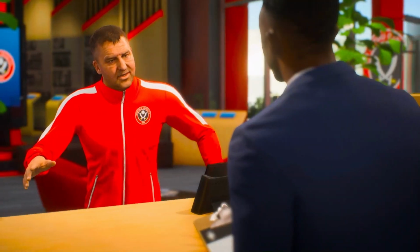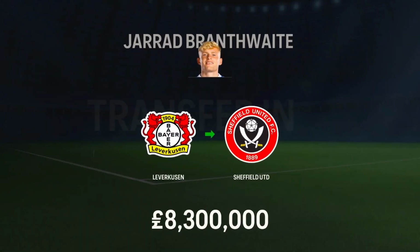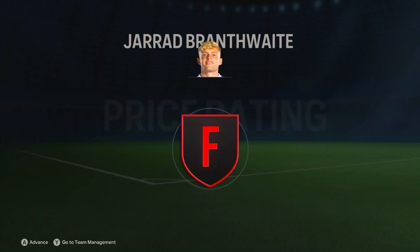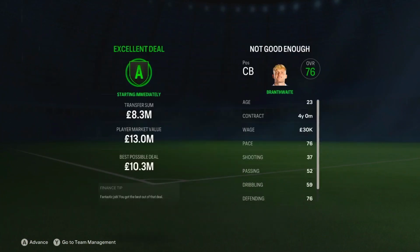So Jared is in on a 4-year deal. The move to Germany never really worked after leaving Everton, and I am bringing him back to England. He will join up with our Blades on deadline day, and that's a great piece of business. Just 8.3 million to bring him to Bramall Lane, and a pretty low wage as well of just 30,000 a week. To me, that's a great bit of business on deadline day.